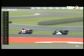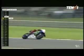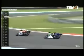Cal Crutchlow and Aleix Espargaro have crashed out. It's come up on our monitors here. Crutchlow and Espargaro crashed out of the race. Well, not even 1.5 laps gone. Jorge Lorenzo is coming under pressure from Hector Barbera. He is struggling. Rossi closes up on Dovizioso once again. Marquez seemingly quite happy to watch just from behind.